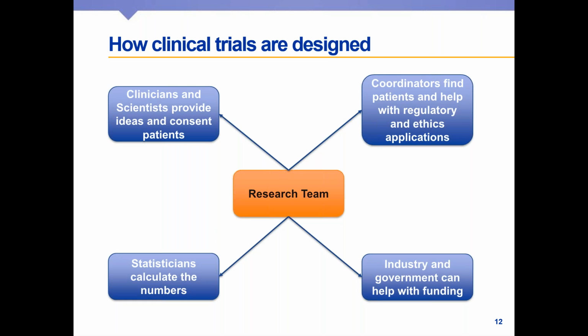So how do we actually go about designing all of those different phases of trials? And there's lots of people involved. The clinicians, people like me, and scientists will provide the ideas or the concept for the most part. And we're also responsible for making sure patients understand when they're getting enrolled in a trial what the process is, and make sure that they provide informed consent.